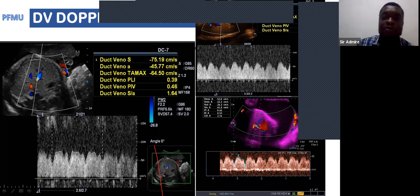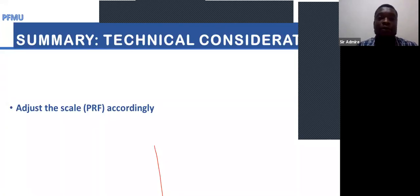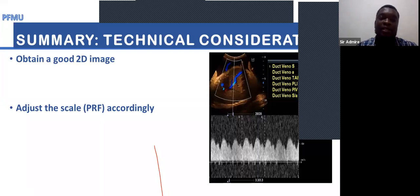So in summary, in terms of technical considerations, when you are doing these Dopplers, first and foremost, you have to obtain a very good 2D image. You need to verticalize the vessel, which is, some of these things are more practical. How to verticalize the vessel to make sure that you are scanning at almost 0 degrees. You need to adjust the scale or the pulse repetition frequency accordingly. If you are scanning a high velocity vessel, then you should also increase the PRF. If you are scanning veins, you have to reduce the PRF.